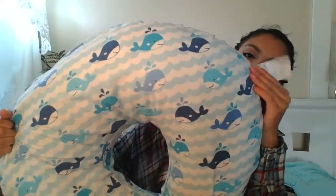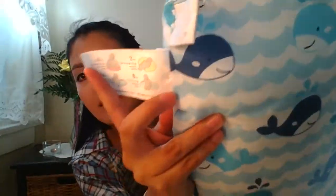Okay, and another life-saving product would be this. What is it called? The nursing pillow. And this does not go here. It goes around your waist, and you put your child here, and then you breastfeed, and it's great support. I had one with my daughter, and then I bought another one for my second because it helped me so much. And it has a tag on the side. I don't know if you guys can tell.